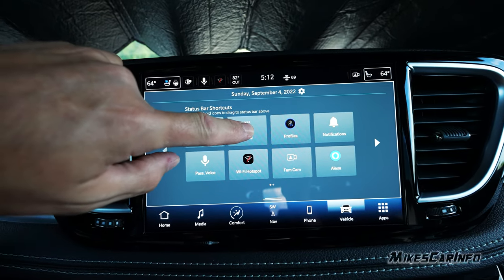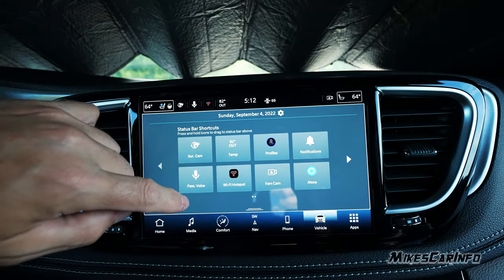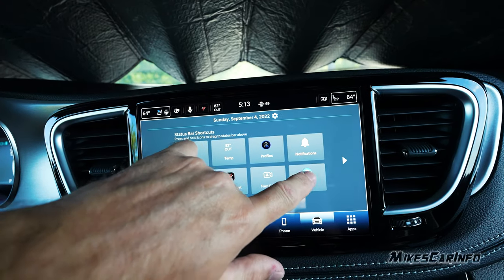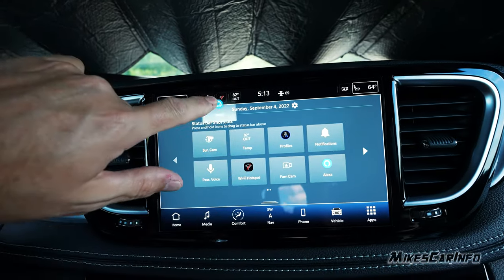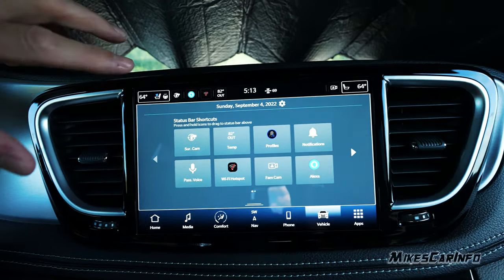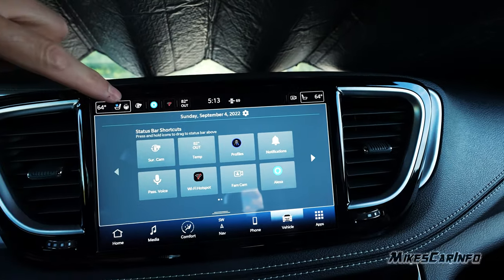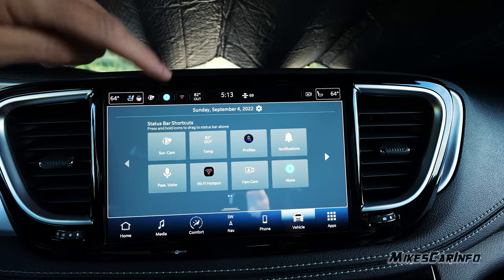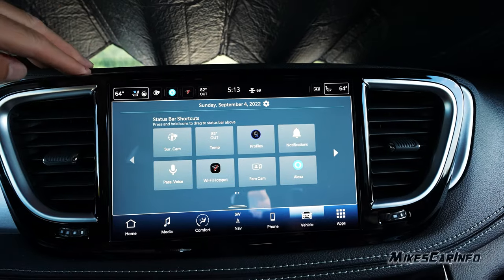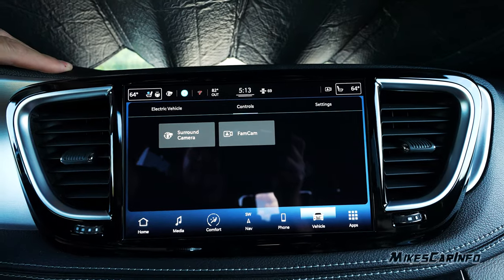So we'll go to Alexa. We'll take that right there, and we'll replace that microphone. So now it goes there. That way you can add different shortcuts here at the top as well as here. So you have the family cam, you've got the 360 cam. I just put the Alexa there, and then it has the Wi-Fi status and Wi-Fi hotspot. So pulling from the top gives you that additional functionality.